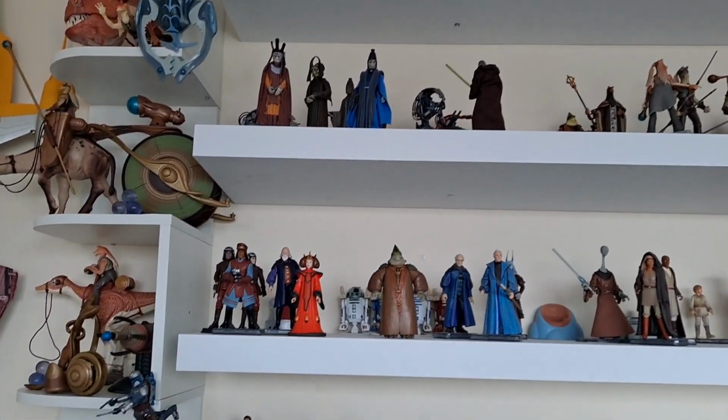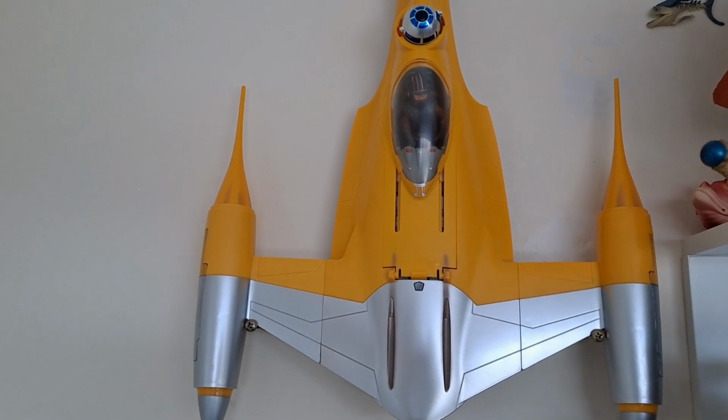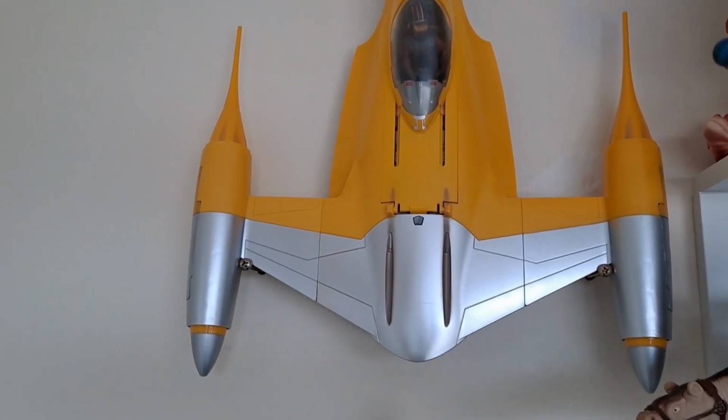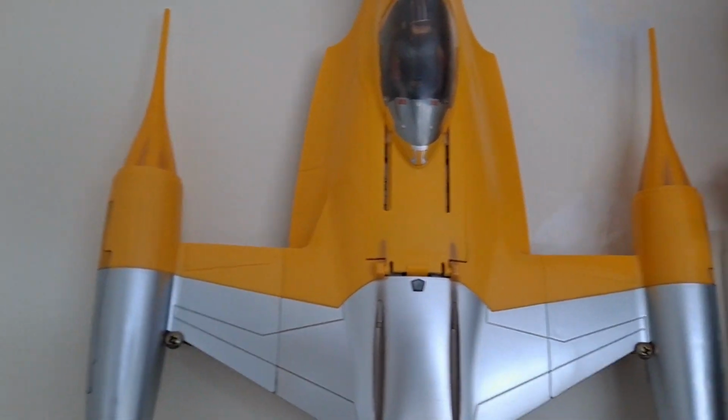Right, I think I'm going to go handheld now. Let's have a look at some of these loose figures. Oh no, before we do that, just to the left of the corner shelves, I have a few vehicles going down. That's not anything to do with Attack of the Clones, although she does fly in with it. Actually, this is quite funny.